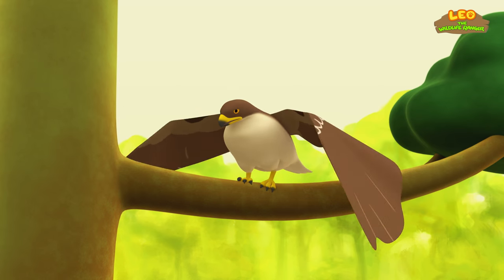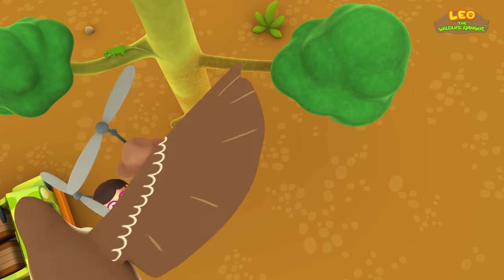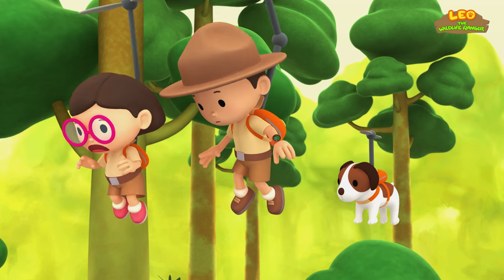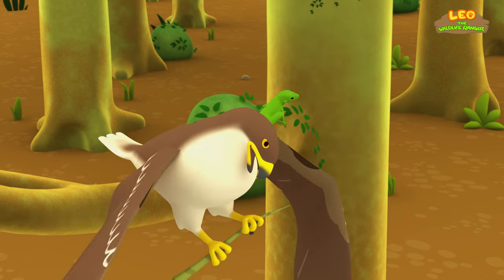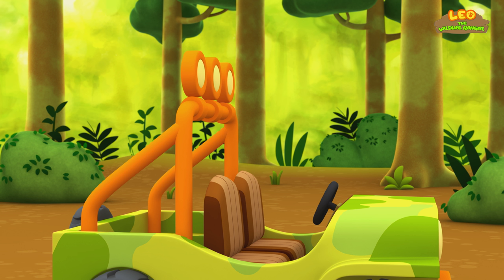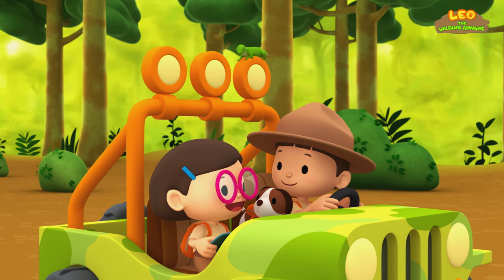It's too late! Let's use our propellers and distract the hawk. Oh, no! Great move, green iguana! Its tail came off. Now let's get away from here.